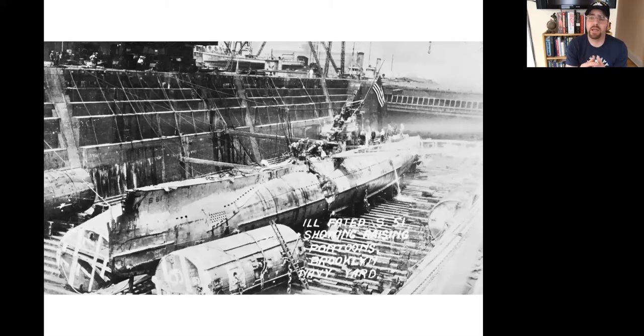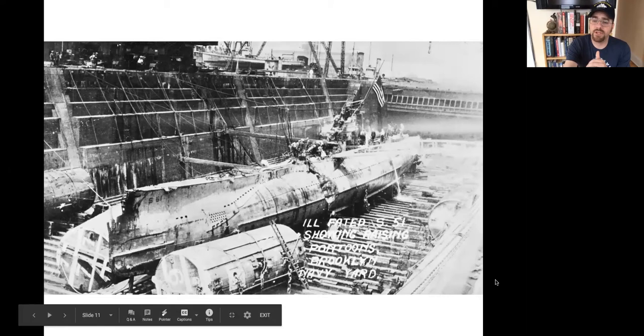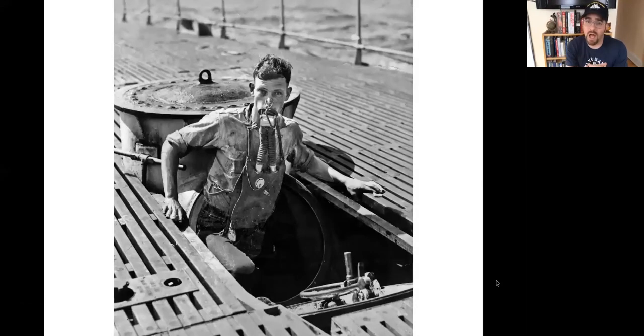So this is very, very dangerous. Naval engineers and sailors themselves were trying to figure out ways that, if something like this happened to a submarine, how could you escape and survive? The first invention to help with this was called the Momsen lung. Here you can see a sailor demonstrating this as he's getting out of the hatch of a submarine.